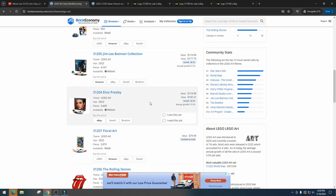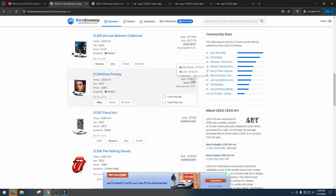Then we got Elvis Presley, which I would expect this one to be in the $200s because Elvis is just loved by so many people. But then again, Elvis doesn't attract the younger crowd. This one retailed for $119, got a value of $152. So maybe that's an accurate price because it's kind of niche.